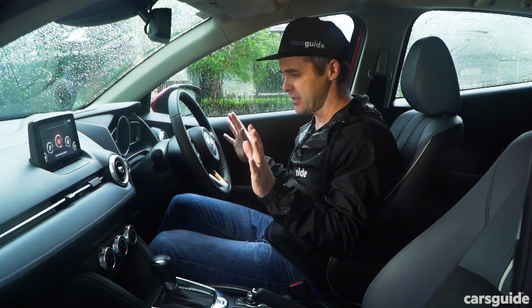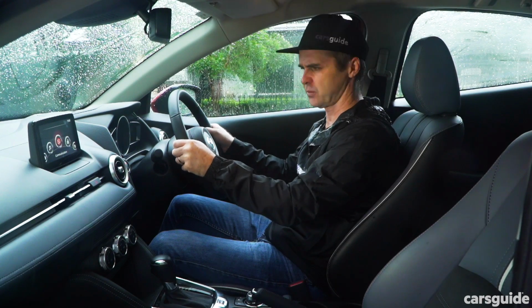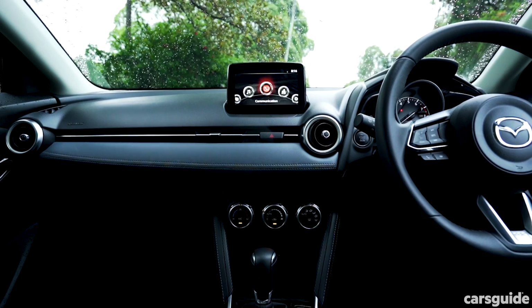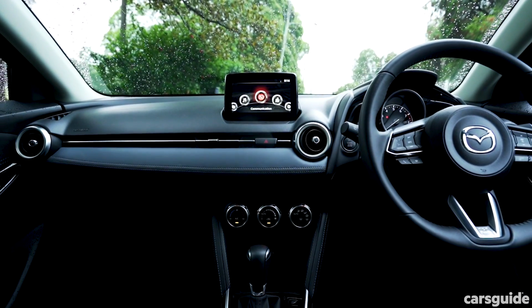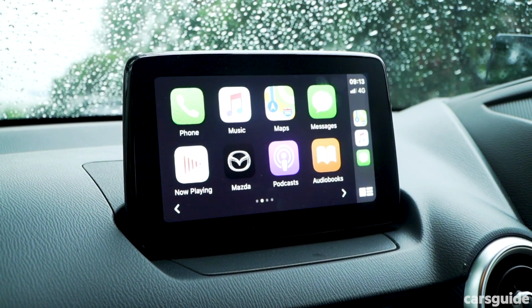Anyway, up here in the top end, you've got this really nice leather steering wheel. It's from all the other Mazdas. I really like this wheel. It's just the right size. Dual zone climate control, MZD Connect, it is the old version. It's not the tricky new one from the CX-30 and the 3. Look, it's fine. It's also got Apple CarPlay and Android Auto, and it has sat-nav.